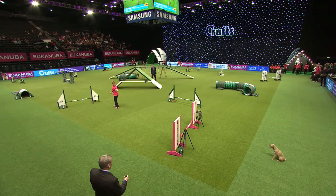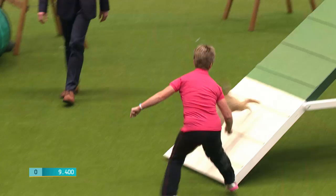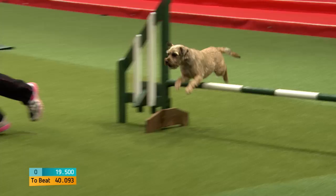So Mandy making sure she's in a good position there. Get a nice turn on number two into the tunnel. Over the A-frame. That's another good turn there into the collapsible tunnel. Oh, there you are. He says, gosh, it was dark in there. Through the tunnel.